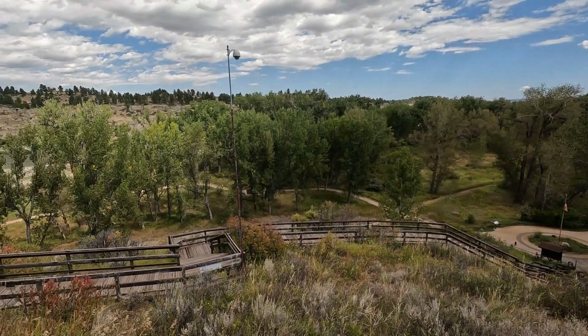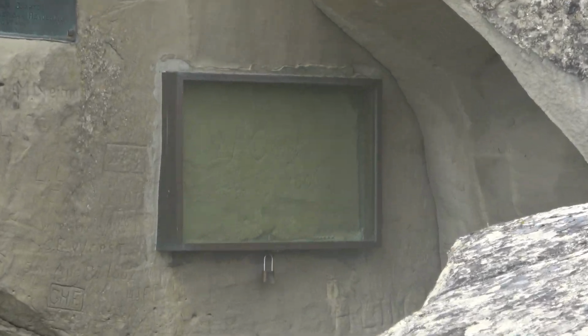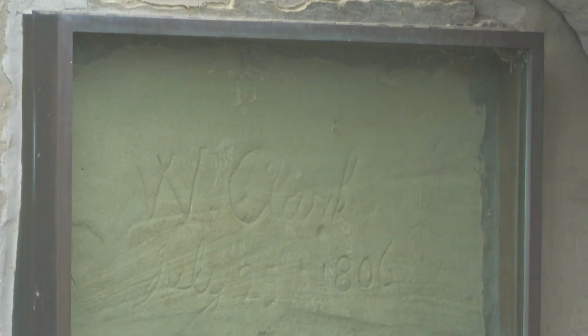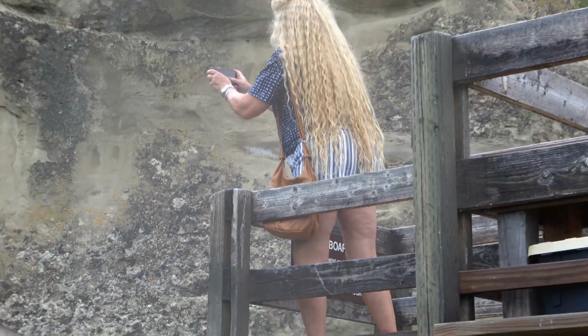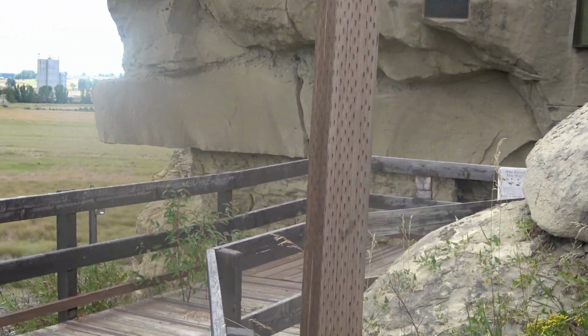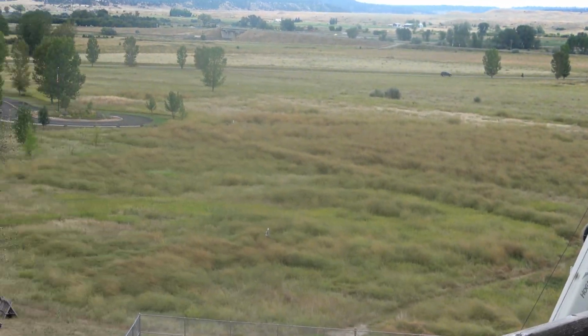So that's William Clark's of Lewis and Clark fame. Signature in the sandstone there. I'll get a little bit closer here, as they have a little upper viewing area here. Whoopsie. From there, used to be able to get real close to it, but they've closed it off. There's the grounds down below.